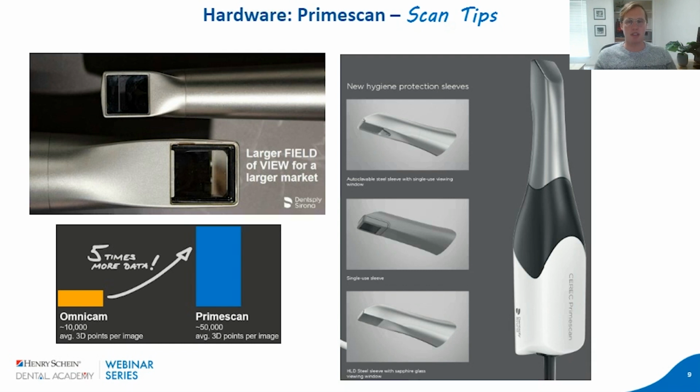So one thing to notice as well with this scan tip on the Primescan, if you look at the top left corner, it's much larger than its predecessor, the OmniCam, and that is by design. The Primescan is able to scan full arches, probably easier than any other scanner on the market. The large scan tip does not impede on getting the back molars. It just makes it faster, easier to use. And if you look at the bottom left corner as well, we have about 5 times as more data being acquired on the Primescan than we do have on the OmniCam. So great scanner, great for full arch, great to disinfect, very fast, very friendly.